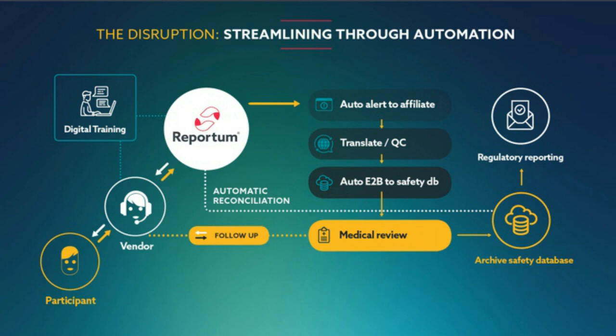Back-end processes are then available to manage case workflow, alerts to staff, and include translation and quality control steps. Reconciliation between systems is automated, giving quality and saving manual effort. Finally, ensuring information is captured first time right minimizes redundant follow-up and transforms the entire process.